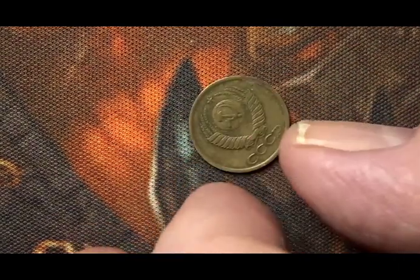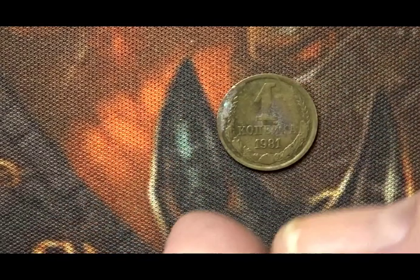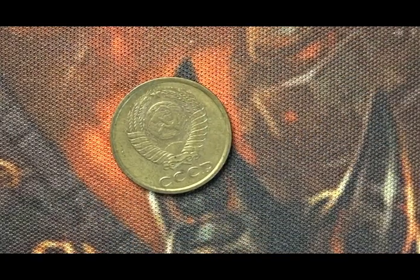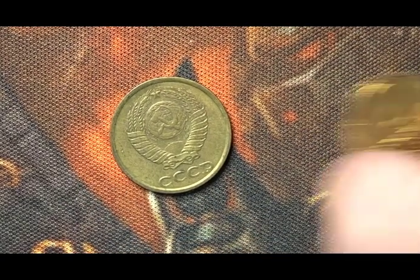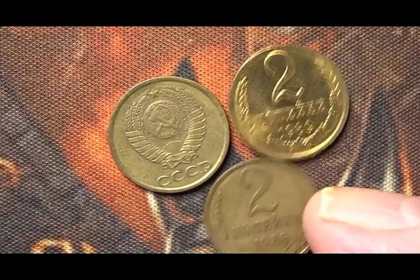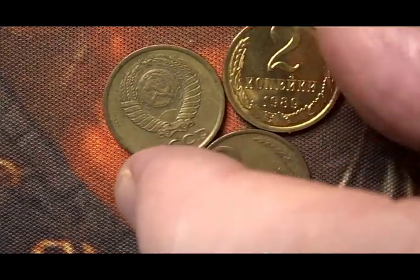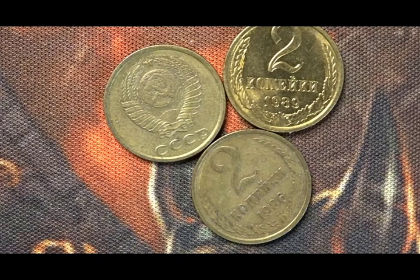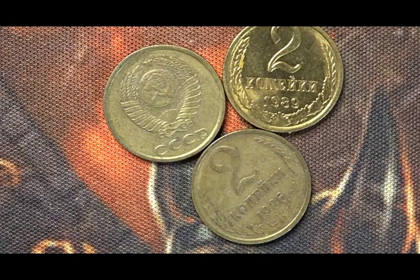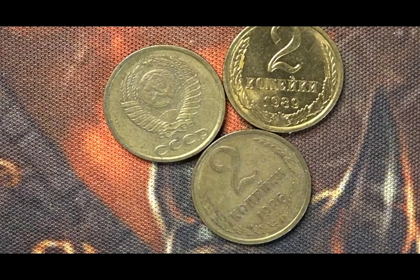This is a 1 kopeck coin. You have the Russia symbol on one side and the value on the other. The second coins that I have are 2 kopeck. So we'll have one with the Russian symbol, and we'll have one with the 2 kopeck, and a third one also showing the 2 kopeck. This is the next value up. As with previous videos of these coins, they don't have any mintage figures available, so you've only got the coins really to look at.